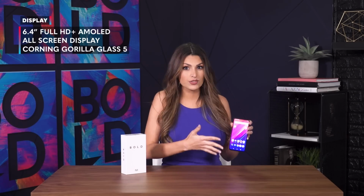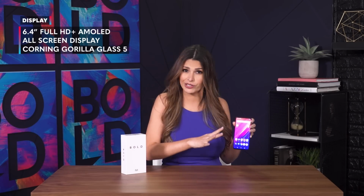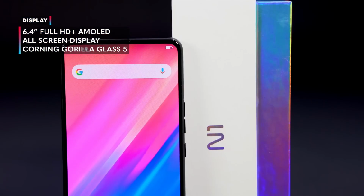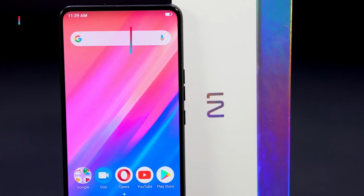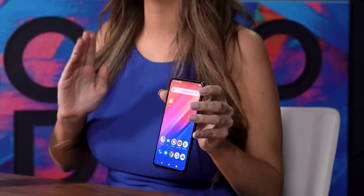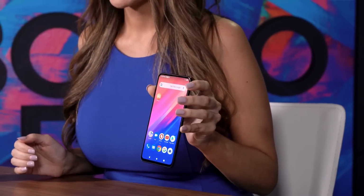For those of you that are bothered by having ugly notches or punch-out holes digging into your screen, well, the Bold N1 will blow you away with its uninterrupted full-screen display. You get a glorious 6.4-inch AMOLED screen with 1080p resolution. The colors and contrast on the screen, well, are truly incredible.